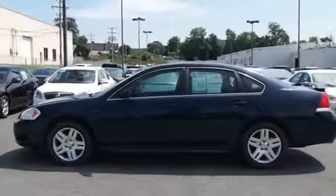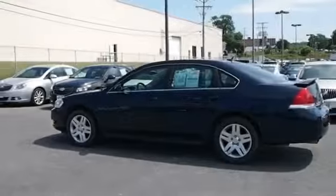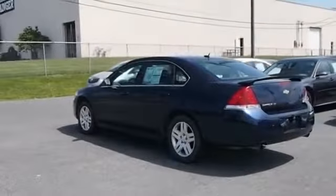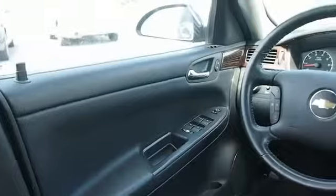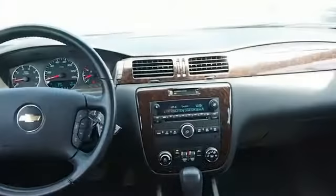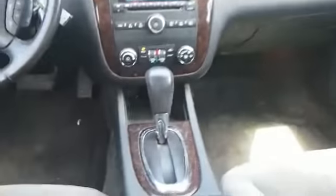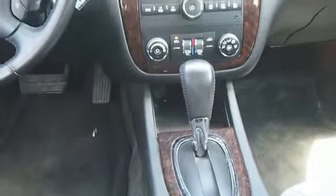The features include a spoiler, keyless entry, traction control, stability control, daytime running lights, anti-lock brakes. Inside you'll find Bluetooth connectivity, Sirius XM satellite radio, and auxiliary input, remote start, steering wheel controls, dual temperature controls, automatic climate control, child safety locks, a navigation system, cruise control.